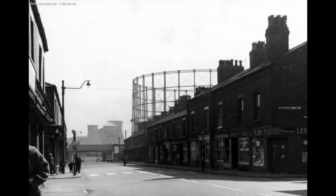Here's an original picture of that area from the Manchester Libraries. I've taken some pictures from the Manchester Libraries and put them together for you, including some pictures of the old Bradford Colliery. Yes, Manchester had a pit. It had a coal pit, a coal mine, and it was called Bradford Colliery. So here are those pictures now.